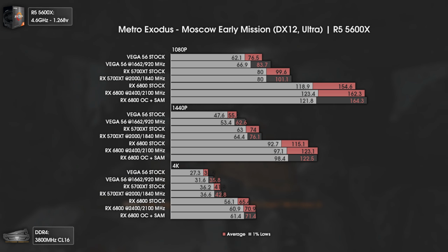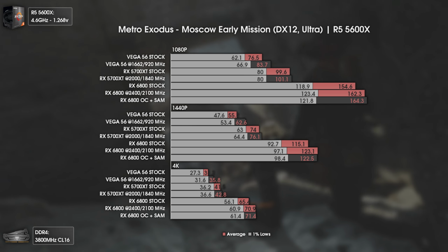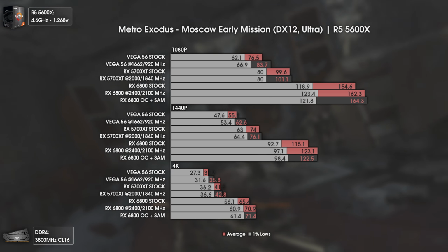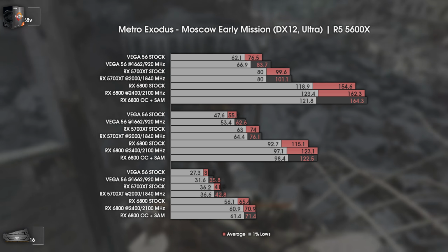Although, RX 6800 is obviously in a league of its own, bringing us over 120 average FPS. Also, this is the second game after Horizon Zero Dawn where we have absolutely no gains from using Smart Access Memory. Interesting.